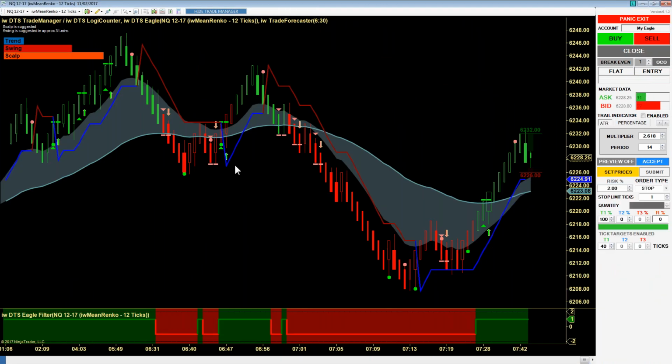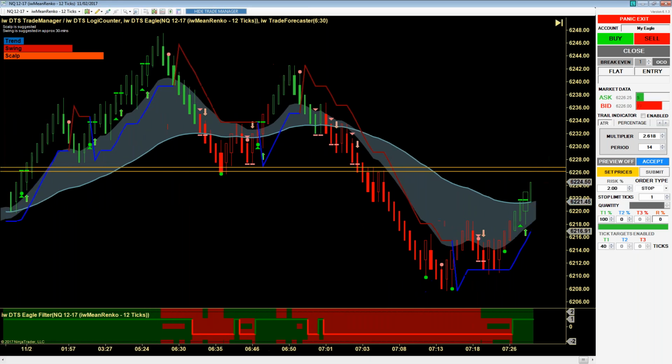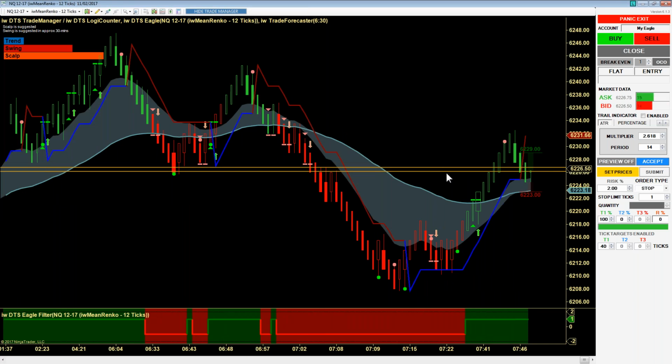You can't treat these things too finely, right? Now that we've reached this whole 62.26 area, just because we've broken it by about 5 points doesn't mean that it's necessarily been invalidated. I think the bigger trend still is down. I don't know. We'll see.